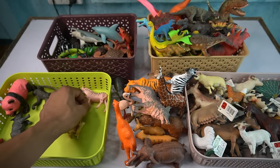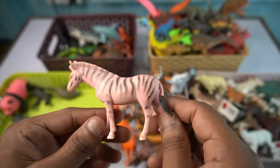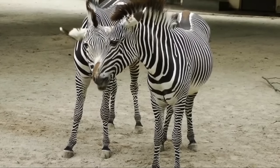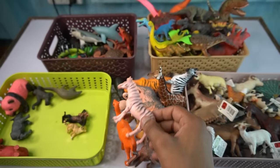And guys, next figure guys, wow, zebra horse, little size zebra horse, black white combination guys. Very nice look guys, little size zebra. Zebra horse, so beautiful. So that's the side of this.